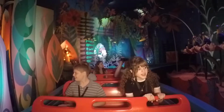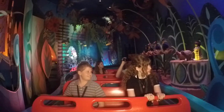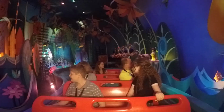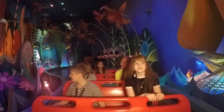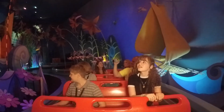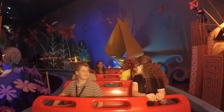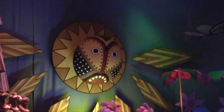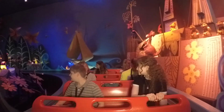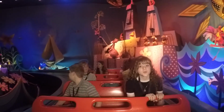Nemo and Dory are over there. This part's really cool because it's kind of underwater. If you haven't been on It's a Small World, it's definitely a must-do. I don't think anyone can really skip this ride and say they went to Disney. It's an important one. You can't miss it. No matter how you feel about the scary aspect of dancing children, it is still an amazing, beautiful, Disney-esque ride.